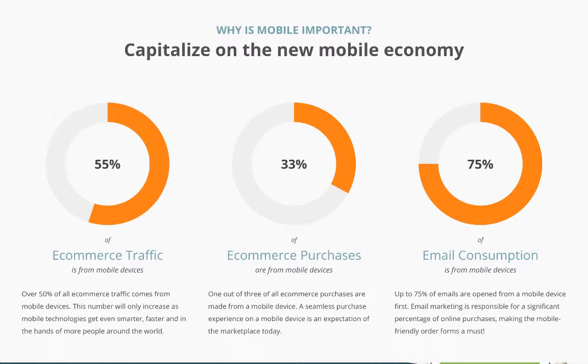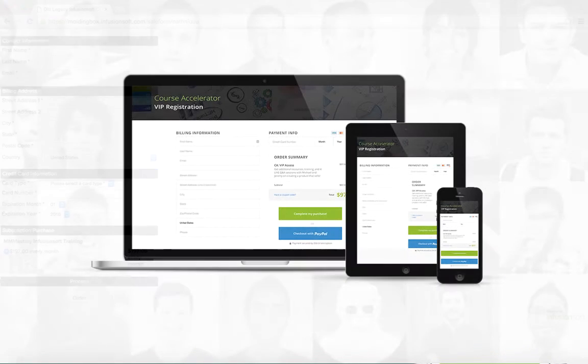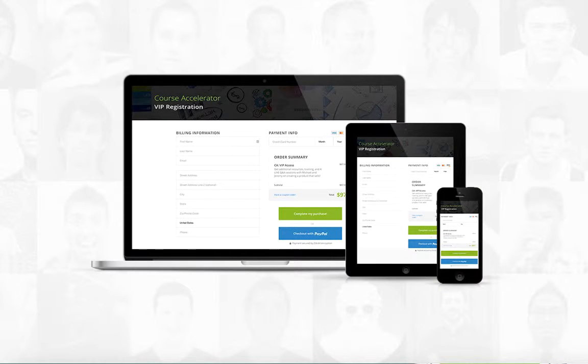But if they ultimately get to an order form that looks like it was built by some guy that's 40 years old, living in his parents' basement, kind of siphoning money off the internet, if it looks sketchy, basically people end up not purchasing. So we took the initiative to create a product for Infusionsoft users that made their order form look as good as the rest of the website, and made that whole flow optimized for mobile purchases, because of how much traffic and how many purchases are taking place from mobile devices these days.